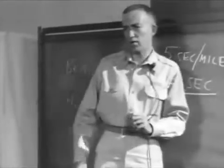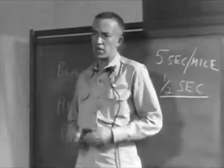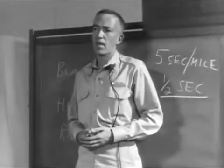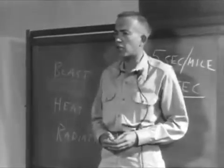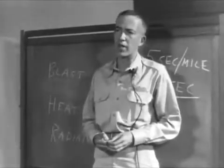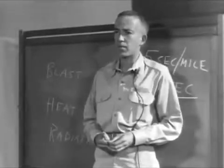But at 1 mile, which is pretty close to one of these gadgets, ordinary clothing will protect you. Keep your sleeves rolled down and wear a hat. Of course, if you're in the shaded portion of a foxhole at the time of detonation, you are perfectly safe from the heat of the bomb. Anything that casts a shadow will protect you.